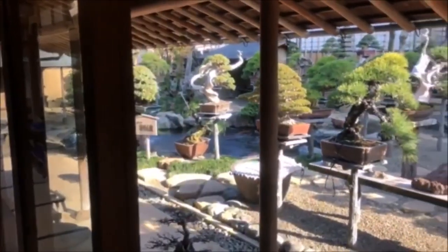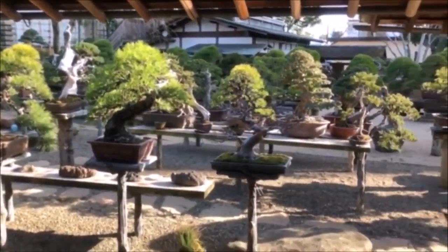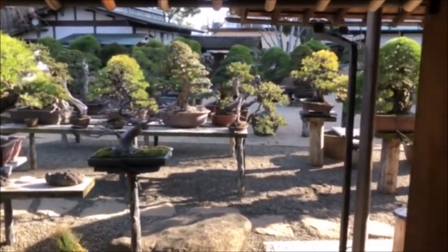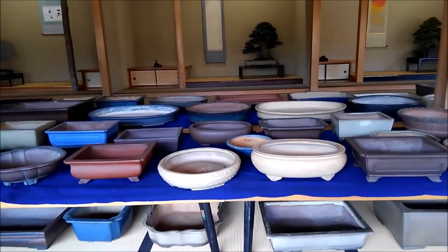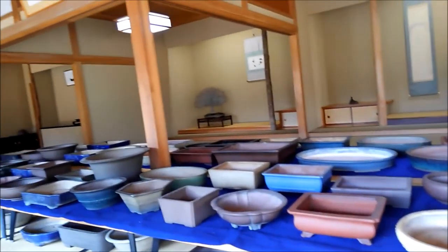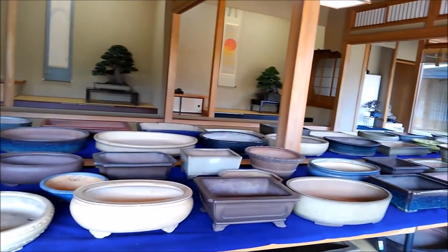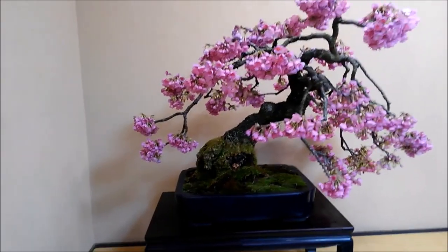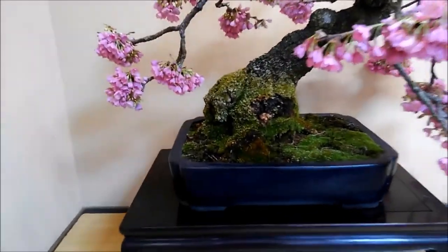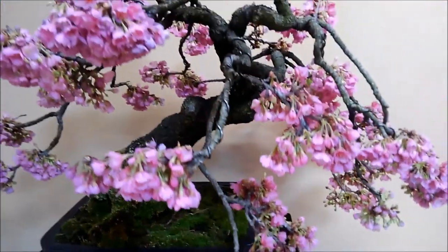In the museum you will see pottery, bonsai pots, suiseki stones and more. Entering the garden, you will escape from the hustle and bustle of modern life and be transported to a more serene and peaceful world, at one with nature, surrounded by a unique Japanese sense of beauty and truly breathtaking bonsai.